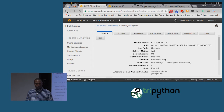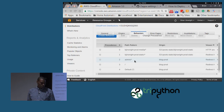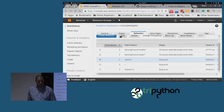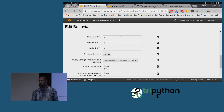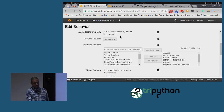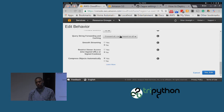A lot faster than if it wasn't. And then also, for things that I know are gonna change or I need to change instantly, like the admin, I put 0 second TTLs on. So as soon as that updates, and I pass all of my query strings, all of the cookies, all of the headers that I need, as soon as that page updates, CloudFront is going back to get a new version from the origin.